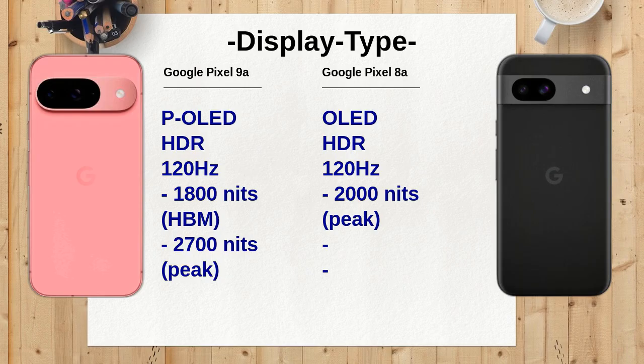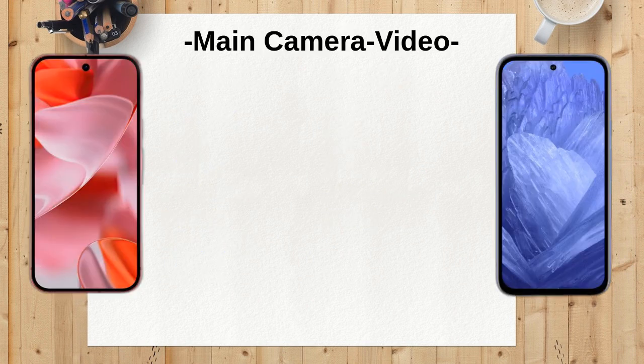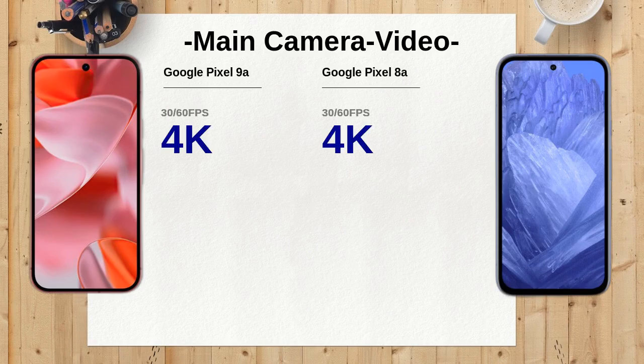With the capability to shoot 4K video at 60 FPS, the Google Pixel 9a outshines the Pixel 8a, which also supports 4K but lacks some of the advanced stabilization features. This makes the Pixel 9a a better choice for videographers looking for high-quality footage.